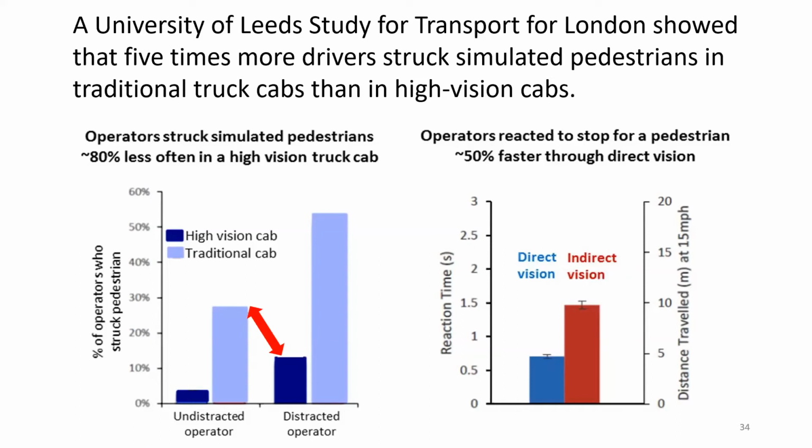But notice that that distracted operator in the right 2 bars, they're looking down at the speedometer, whatever it is, they will only strike pedestrians half as often in a high visibility cab as an attentive operator in a standard cab. So again, a distracted operator with good vision will be half as likely to strike a pedestrian as an attentive operator in a standard cab. And this is because we have just enormously sensitive peripheral view detection of motion. We all know how people way off to the sides of your gaze will be just abundantly clear to you when they move. And so this accounts for this surprising outcome. But it's a great outcome, and we can make it happen in all of these vehicles.